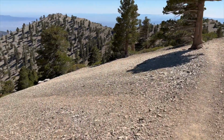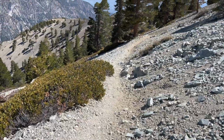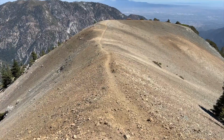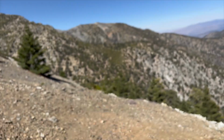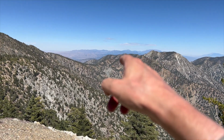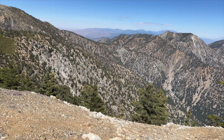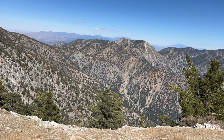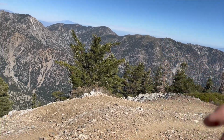Yeah, this trail looks familiar to me now. I remember coming up around there. There's a different perspective on the mountains I went through. So that's up to Mount Baldy. I can see Baldy Notch right over in there. Might not come out in the video. And then, yeah, Telegraph Peak is the highest peak in the distance there. I do believe that's Cucamonga and Ontario.